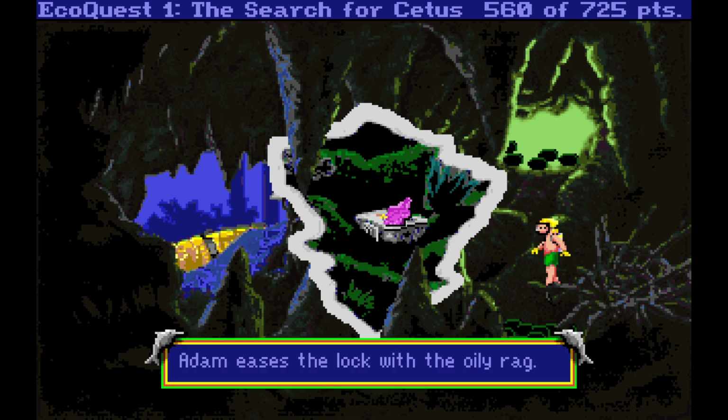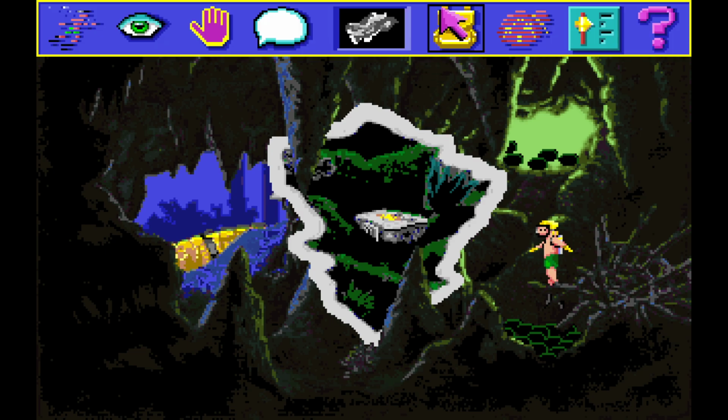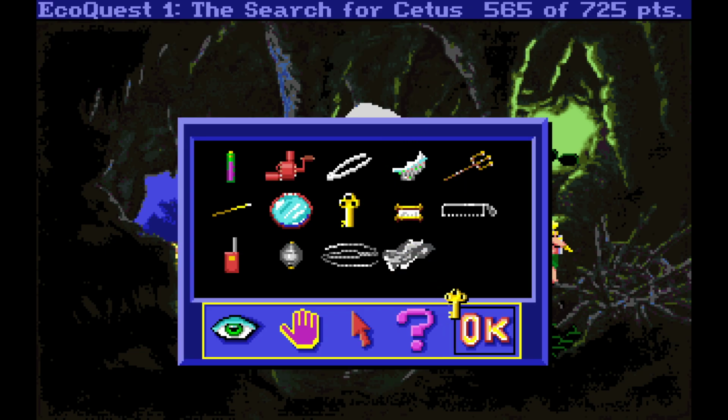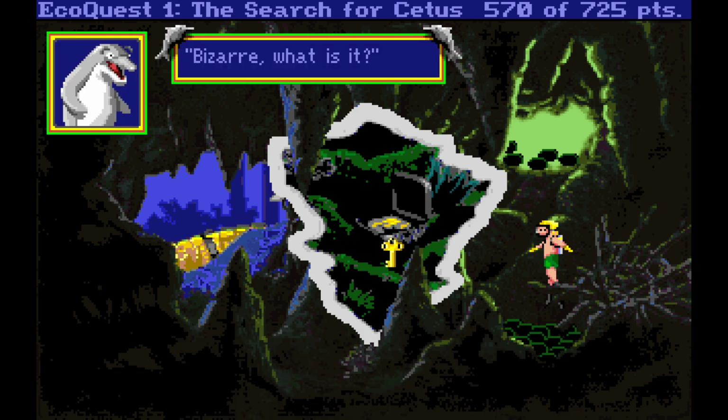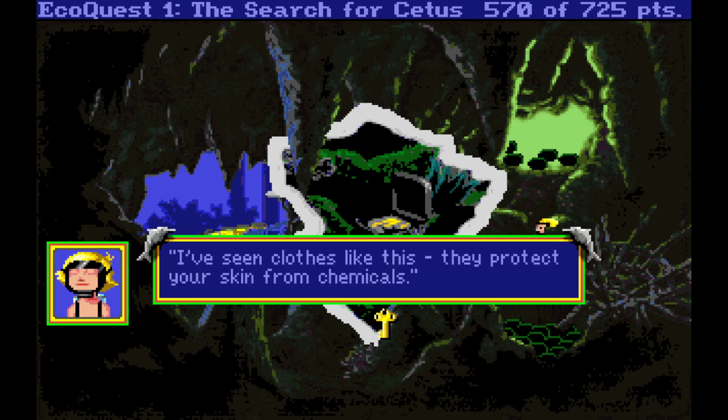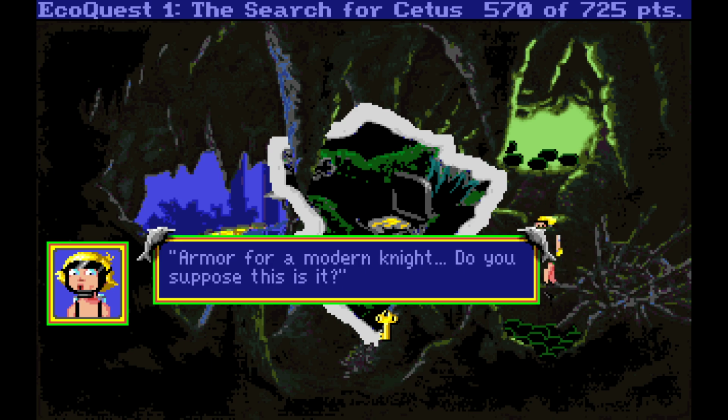Adam eases the lock with the oily rag. The key turns smoothly in the oiled lock. The box pops open to reveal a suit of protective clothing. Bizarre. What is it? I've seen clothes like this. They protect your skin from chemicals. Armor for a modern knight. Do you suppose this is it?